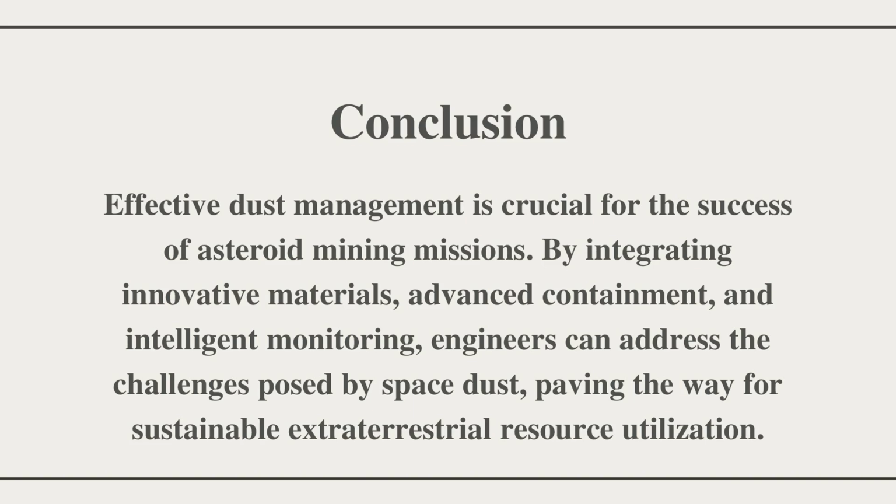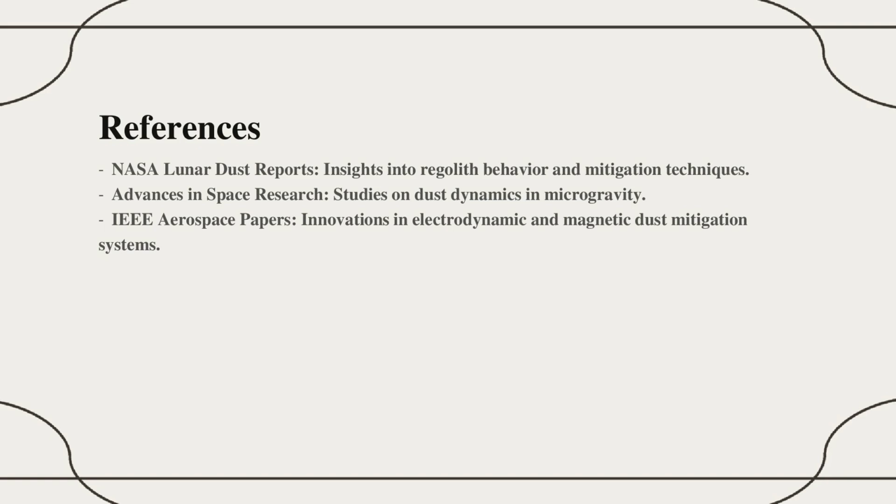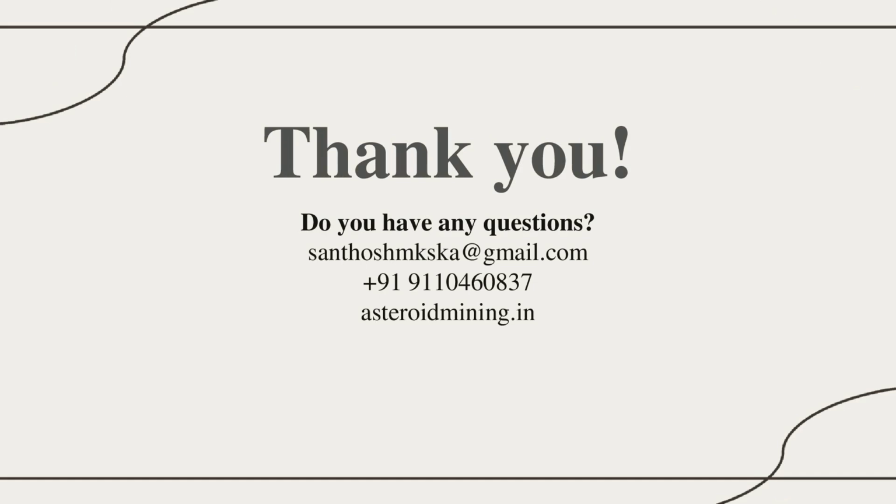I love that. And what about that Japanese mission? Hayabusa 2. I remember that one. They collected samples from an asteroid. Right, Ryugu. They had this clever trick to minimize dust during the collection process. What did they do? They used a small projectile to create a mini crater. Ah, so they basically controlled the dust cloud. Exactly. Very clever. Okay, and of course we can't talk about space dust without mentioning the Apollo missions. Oh yeah, those astronauts were covered in this stuff. It seems like every mission adds to our toolkit for dealing with this problem.